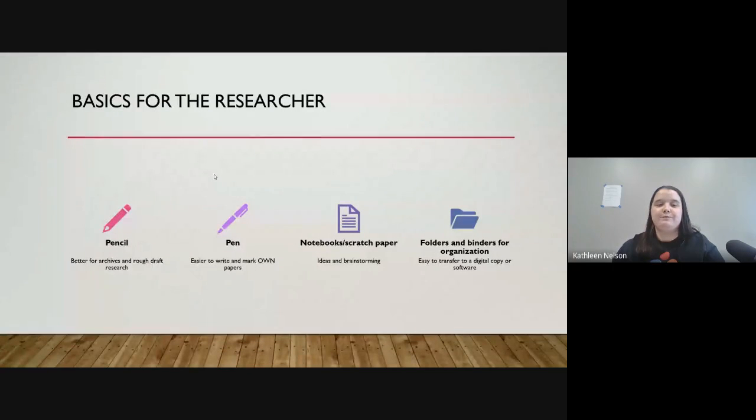So, basics for the researcher. This is what everyone should have when they're doing research. A pencil is really good to have when you're working with the archives. A lot of archives prefer you only have pencils because they cause less damage to the materials.